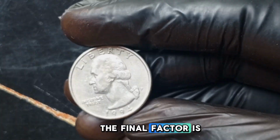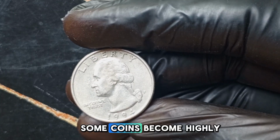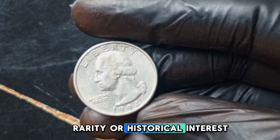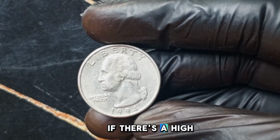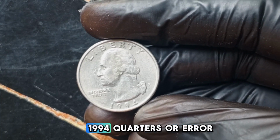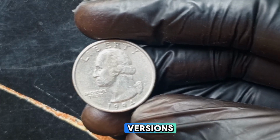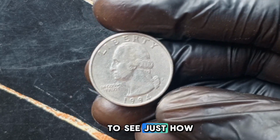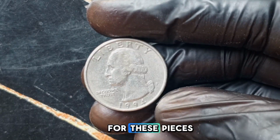The final factor is demand. Some coins become highly sought after due to their condition, rarity, or historical interest. If there's a high demand for well-preserved 1994 quarters or error versions, prices can shoot up. Auctions are a great place to see just how much collectors are willing to pay for these pieces.